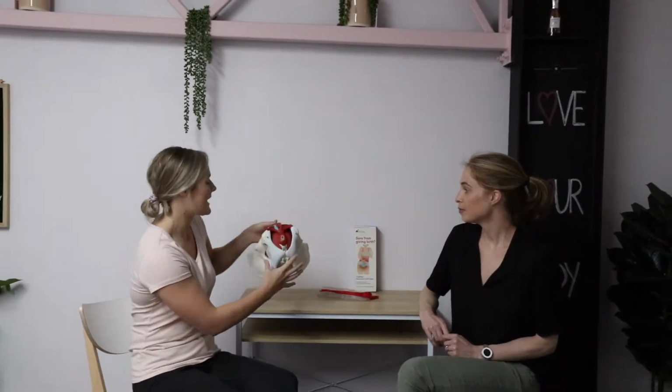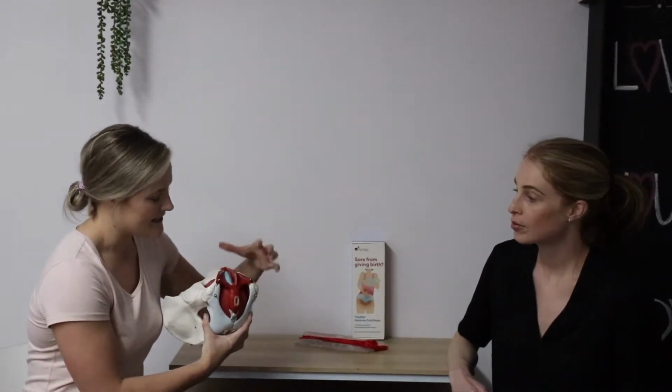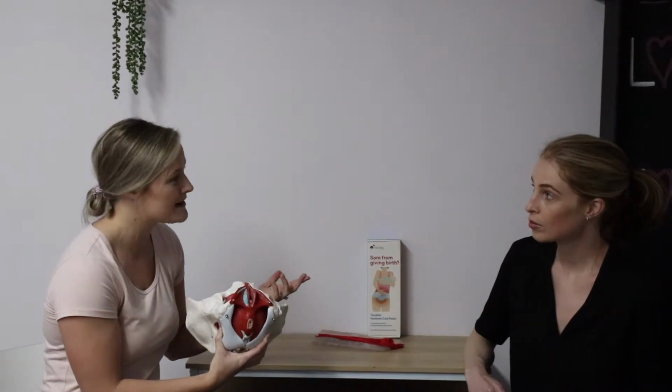Why don't we start with what on earth is the perineum? So the perineum is the piece of tissue in between the vagina and the anus. If we have a look at it on the diagram, it's this piece of tissue right here. It's unfortunately very prone to tearing during labour because everything has to stretch so much, and that's why we try and manage it with a couple of techniques that we'll talk about today.